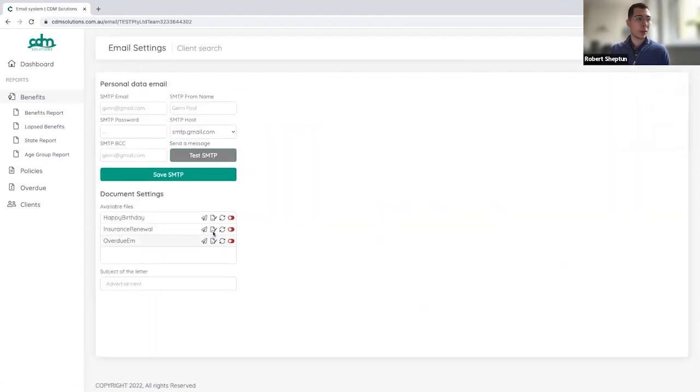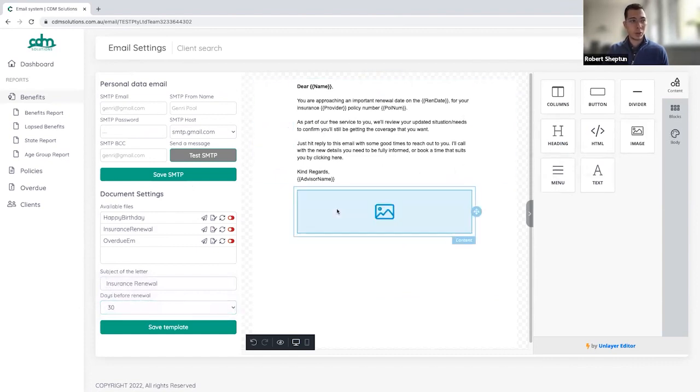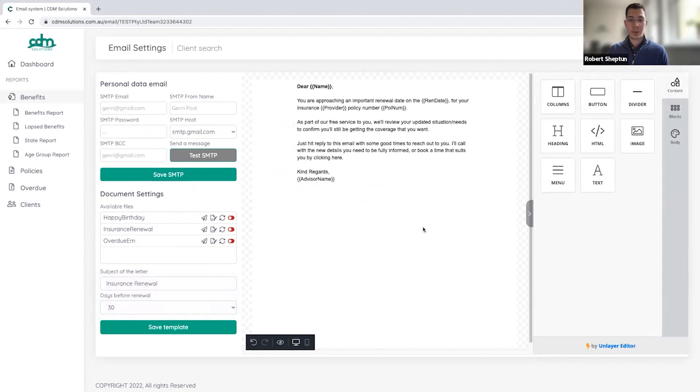If we come back to email, insurance renewal has some automation. You can basically choose days before you send a renewal email. The renewal email is customizable. You can add your own logo, you can add your own text, you can play with it, deleting stuff, etc. Plus, next week you will be able to click and attach the policy schedule I've shown previously. So, summarizing: the customized policy schedule attached to the renewal notice.